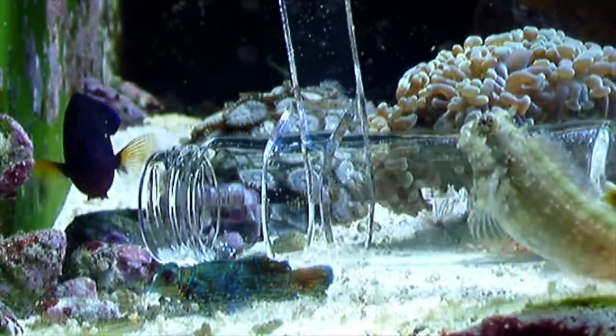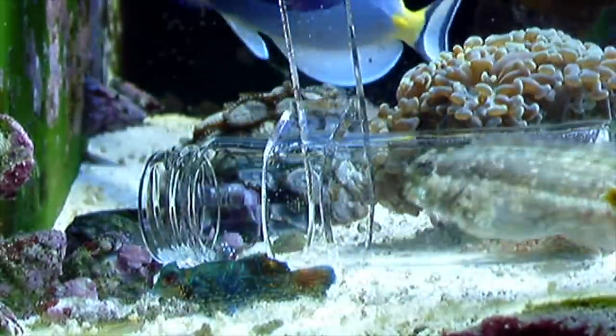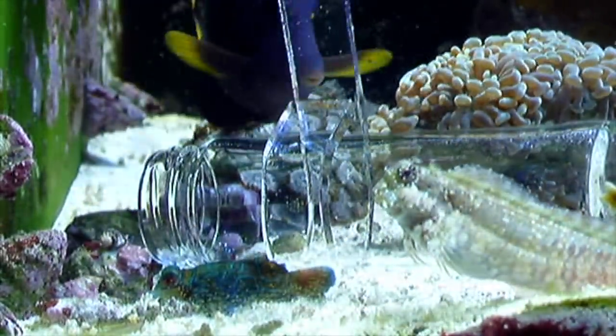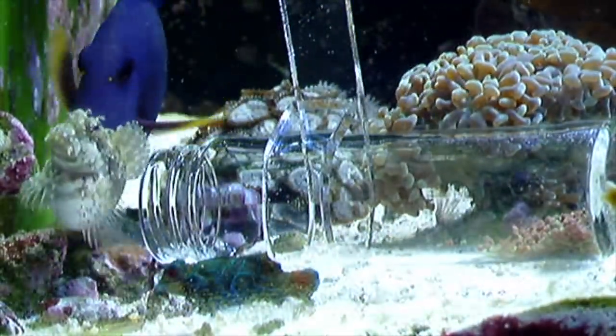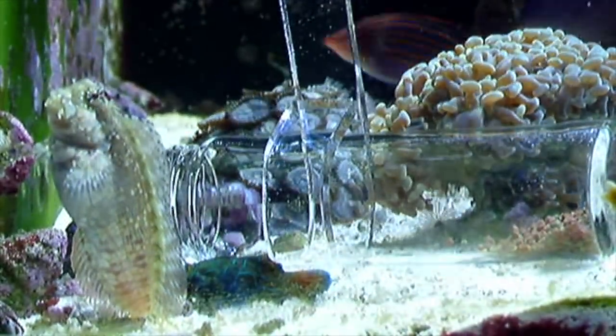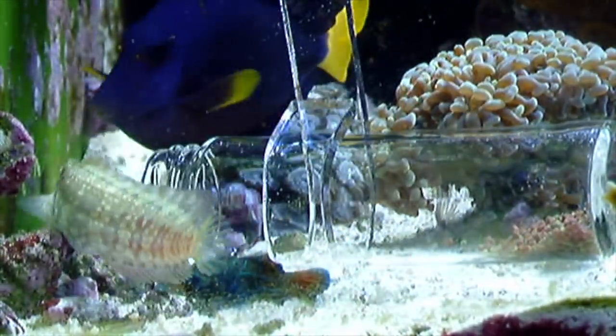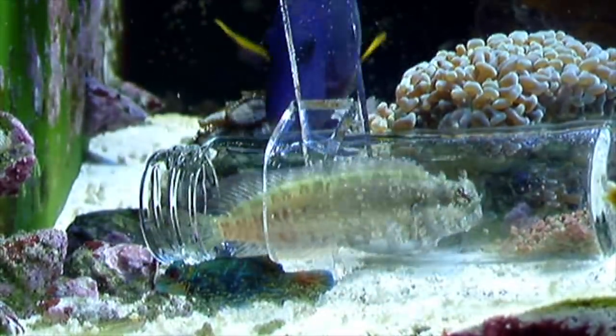So now, I had to break down the 29-gallon and my 55-gallon and combine all the livestock into my new 280-gallon tank back in 2004. And I noticed that the mandarins were looking a little thinner because they were not able to get to the food because of all these fast-moving fish. So I thought, hey, those pellets worked years ago. I wonder if I can do it again.